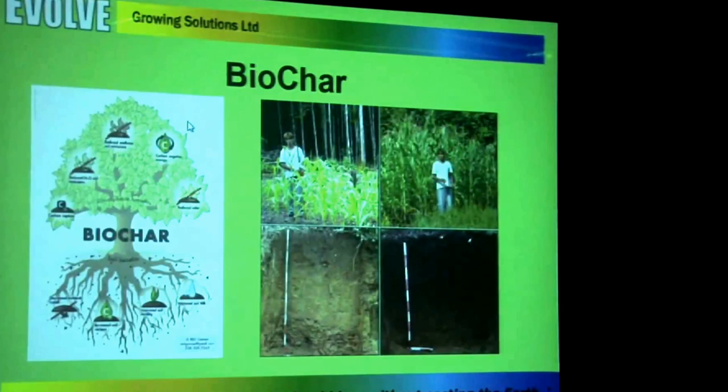Okay, those are the technological things, that's what this conference is about. I did want to raise biochar, and there's a unit downstairs. I've got 10 minutes, so I'm going to take advantage of that.